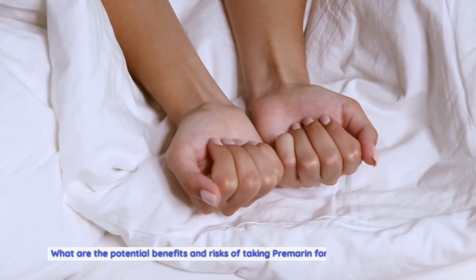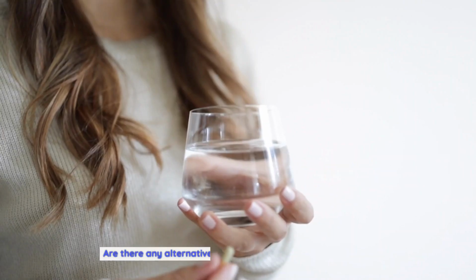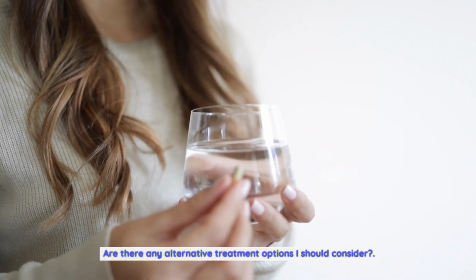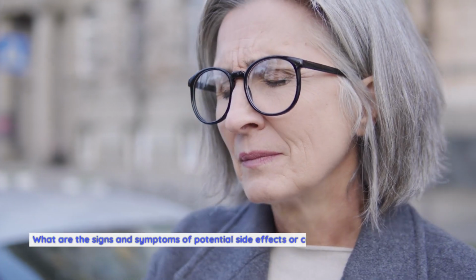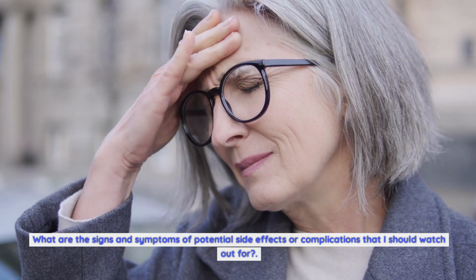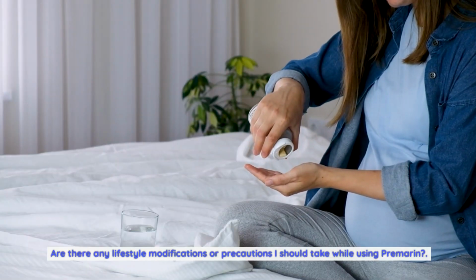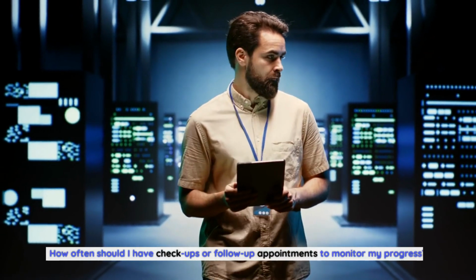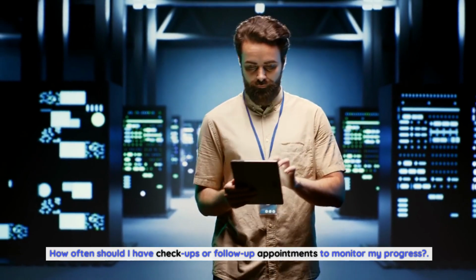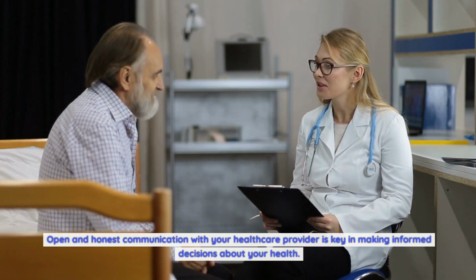What are the potential benefits and risks of taking Premarin for my specific condition? Are there any alternative treatment options I should consider? How long should I expect to take Premarin? What are the signs and symptoms of potential side effects or complications that I should watch out for? Are there any lifestyle modifications or precautions I should take while using Premarin? How often should I have checkups or follow-up appointments to monitor my progress? Open and honest communication with your healthcare provider is key in making informed decisions about your health.